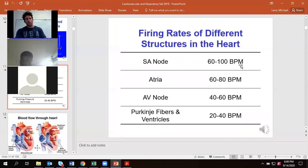So now what's known as a pacemaker potential, it's where these leaky channels are going to cause these structures of the heart to naturally depolarize. The SA node happens to do this at the fastest rate. Now the next fastest rate is typically coming from the atria themselves, then from the AV node, and then Purkinje fibers and the ventricles. So this is why sometimes your heart will skip a beat or go a little bit faster. But the key is whichever one depolarizes first causes everything else to depolarize.